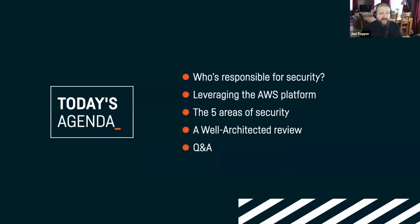So the agenda today, we're going to talk a bit about who is responsible for security. We'll talk about leveraging the AWS platform and the various solutions that AWS provides for that. We'll talk about the 5 general areas of security that AWS can cover with you. And we'll talk about well-architected a bit more as well later on. And then there'll be a session for Q&A.